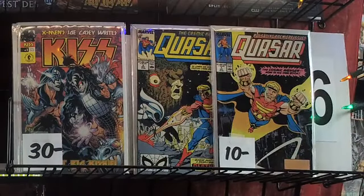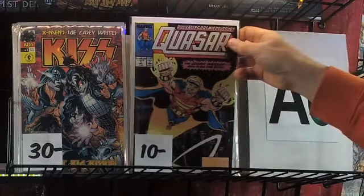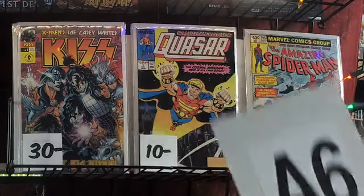Quasar with his, what is it called, Mega Bands? Yep. That was his gig. Quasar. Cool. All right. A6. Is that Quasar getting some love on there?